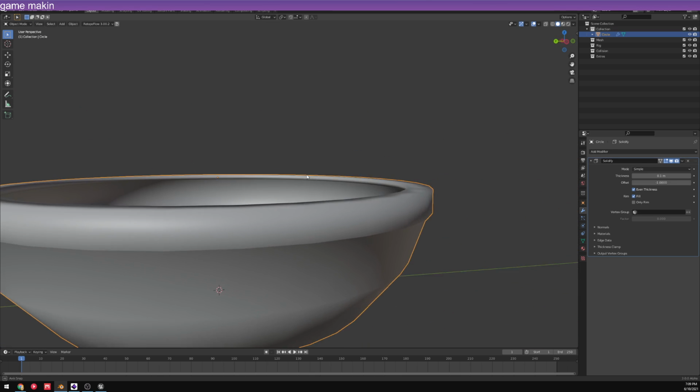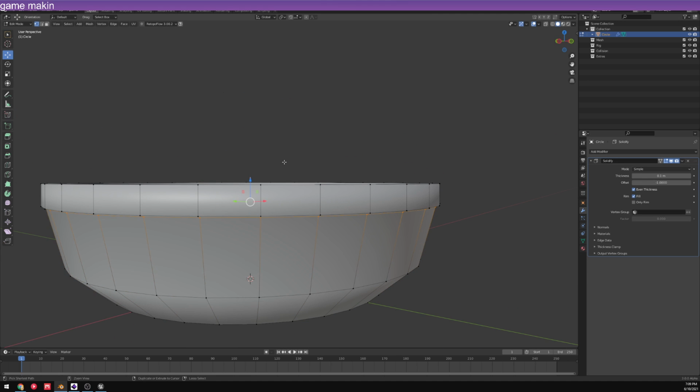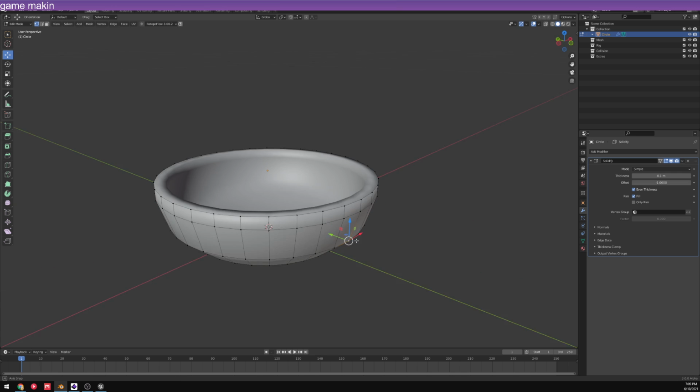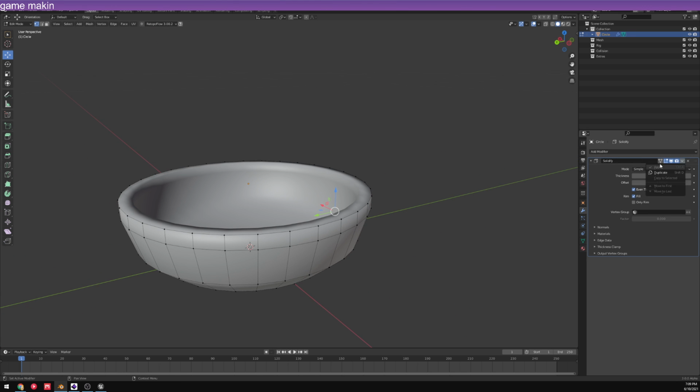Interesting. So I don't actually want that on the outside. So let's do this for now, and then we will apply this.